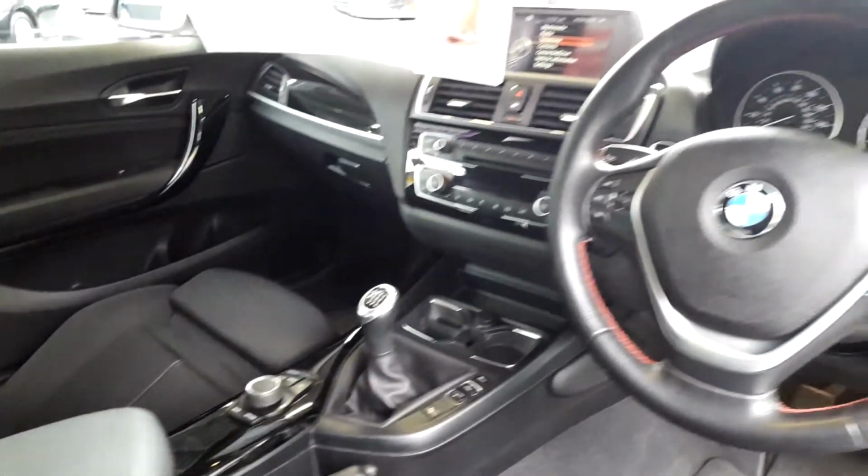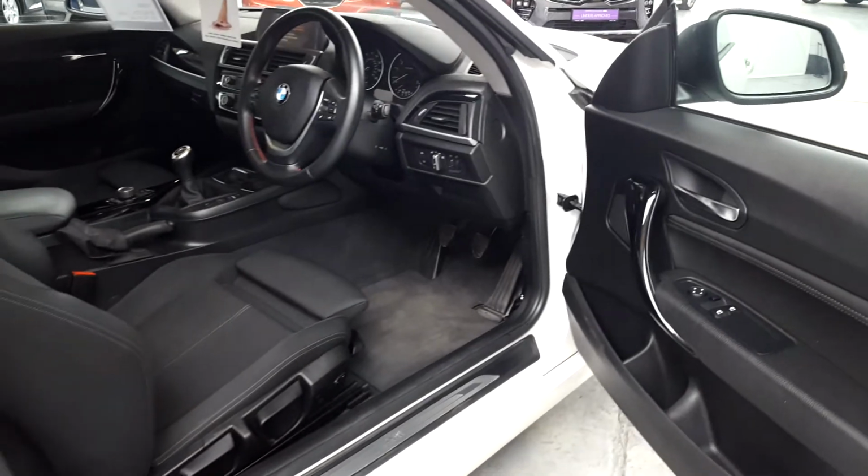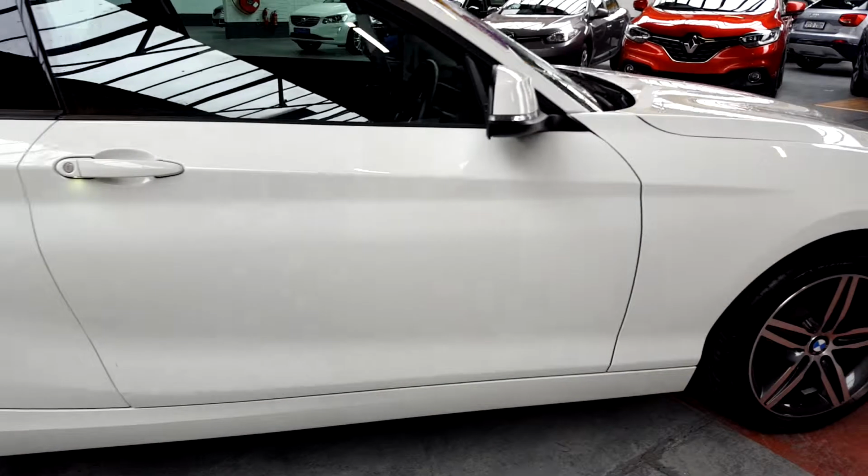Yeah, it's been very well maintained. It's only 29,000 miles on the car. It is in excellent condition and full service history.